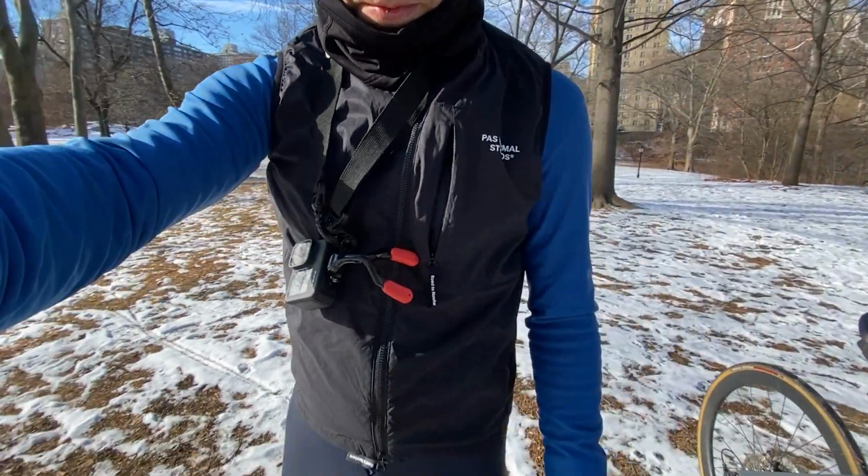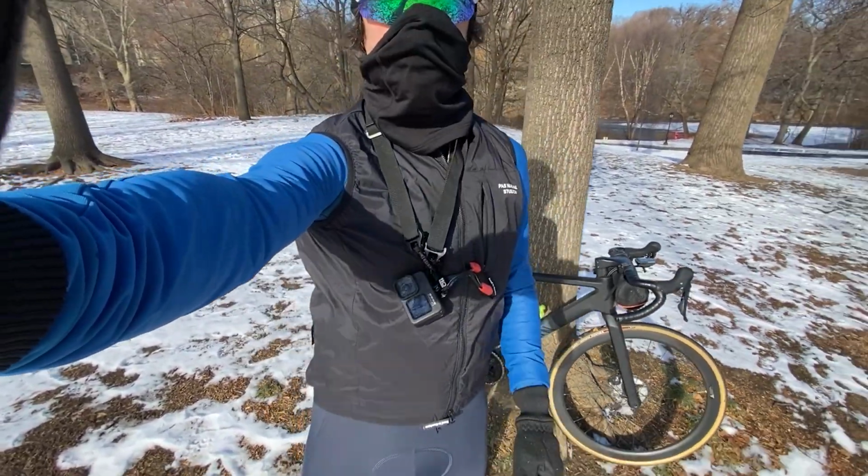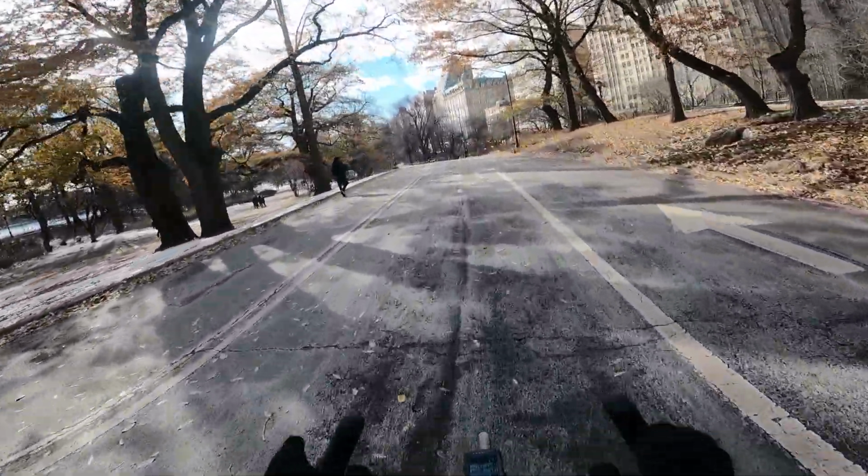I've also got a full Pas Normal Studios kit. I like to have one brand on at the same time. I know that's neurotic, but they have a really good thermal top and bottom set and an insulated vest, which I love. So I'm pretty happy with my clothing choice for today.